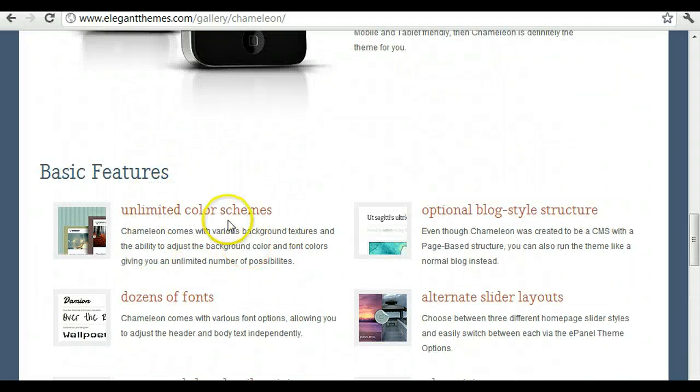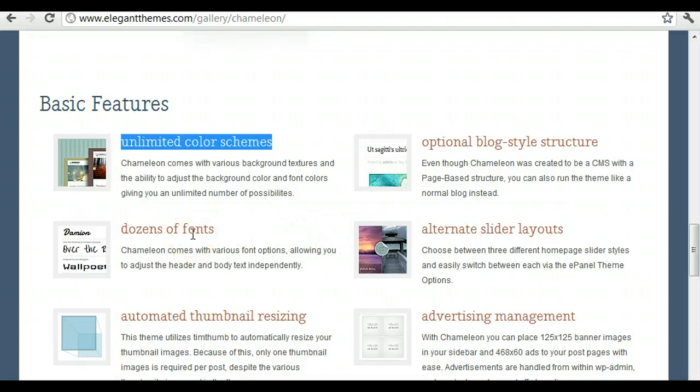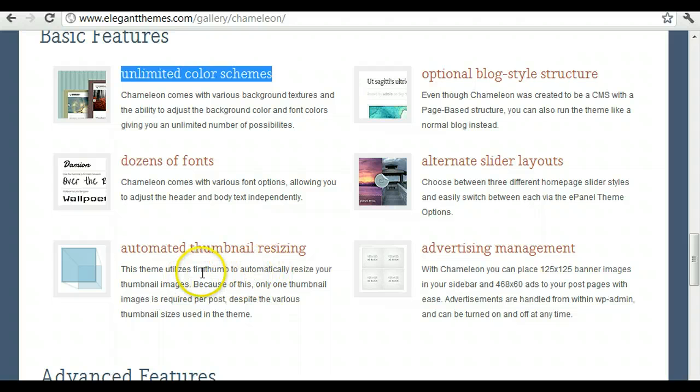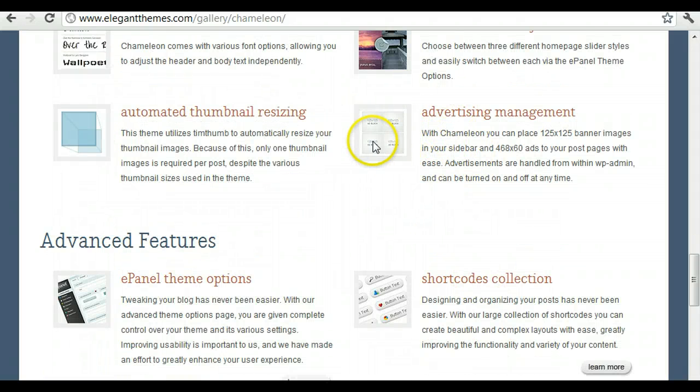The basic features for the Chameleon theme include unlimited color schemes, as we've seen before. You can switch to a blog style structure, and I'll show you that in a minute if you don't like the CMS version. You can use a range of fonts that are included in the theme, and so you can play with the design of your fonts and give it a little bit of your own personality. There are different slider layouts for the front page slider. Thumbnail resizing is automated, so that means when you upload a picture and post it on this theme, it will resize automatically to fit the content. There is ad management, and we saw earlier on that ads were included in this, and that's a sidebar or footer widget element.